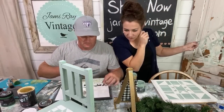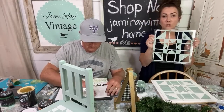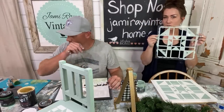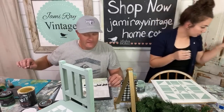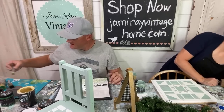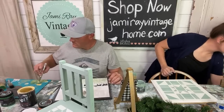Large enough for my chicken coop. Oh, this barn quilt? That'd be so cute on a chicken coop. It'd be cute on our chicken coop to do a barn quilt, because that's essentially what our coop looks like, a little barn. All right, I don't know where to put this. I'll just put it over here.